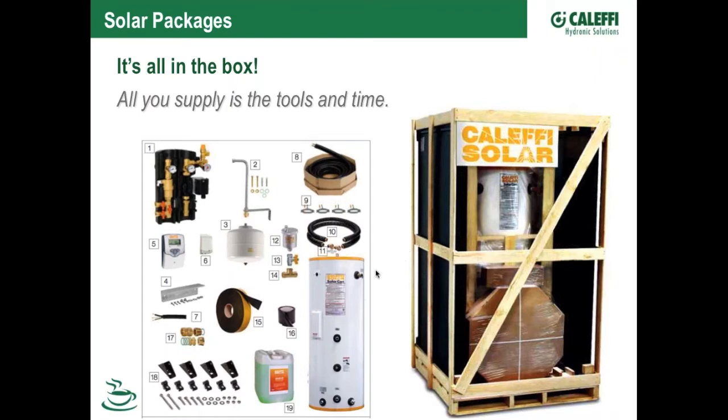We have different versions of this package here, different amount of collectors, single collector all the way up to 3 collectors. We can customize it a little bit for you. If you want a larger array for a little bit higher energy offset, we can give you more collectors, different size collectors. The goal with this package system right here is we wanted to put it in the crate that would fit in a typical box truck, make it easy for you to get it out to the job site, makes it easier for the wholesalers to handle them and stuff like that. So take a look at what we offer in our price book and in different packages.